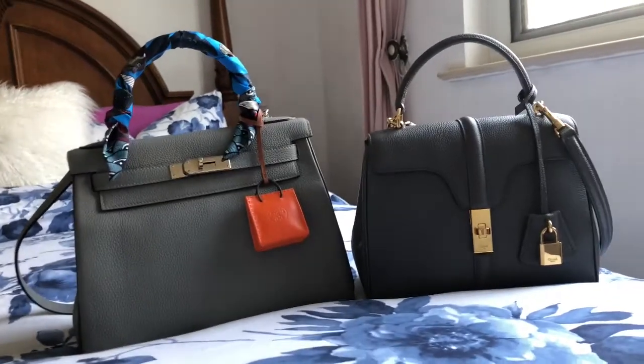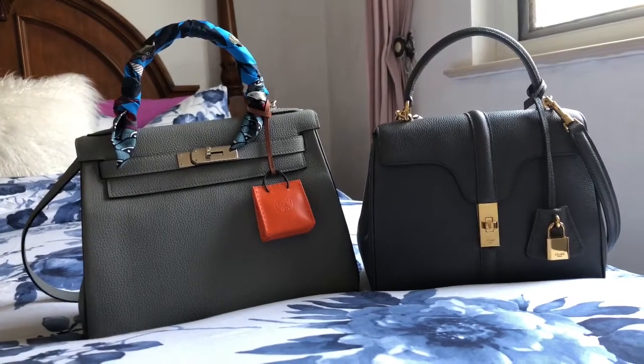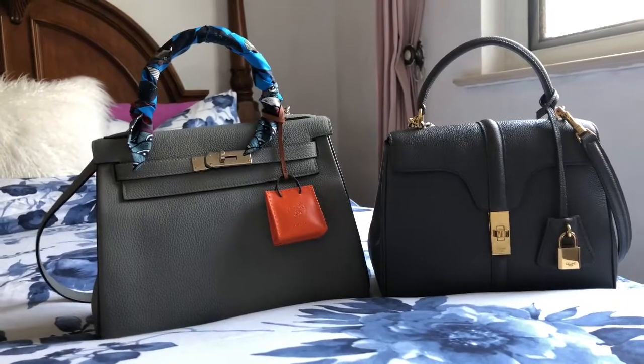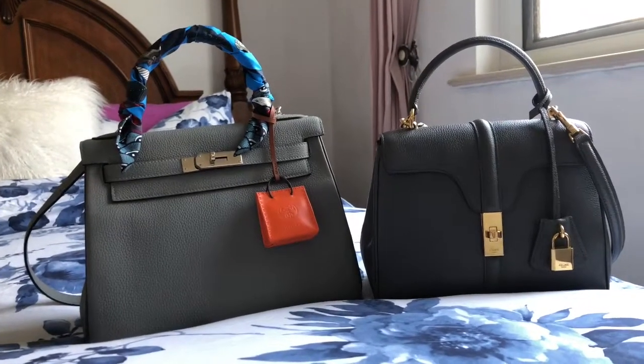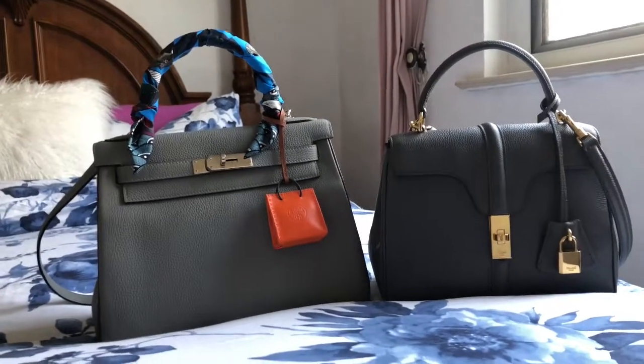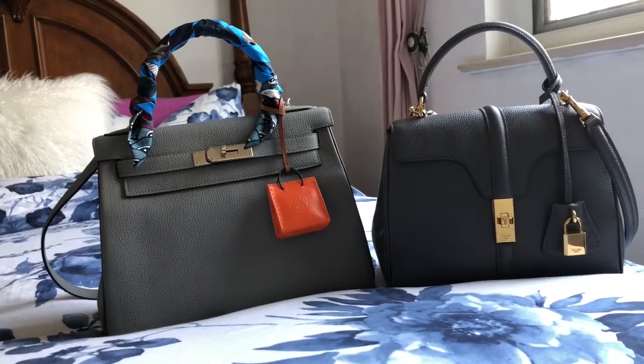So obviously with Celine, especially if you don't buy it pre-loved, you're not gonna get your retail price money back because it does not retain value very well. But I got mine pre-loved. It was in perfect condition. It's beautiful. I love to carry it as much as I love carrying my Hermes bag.